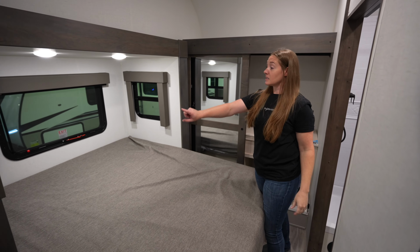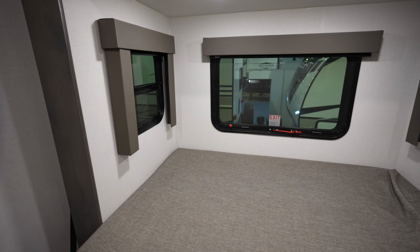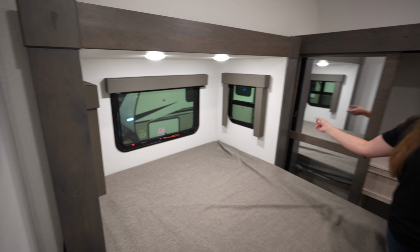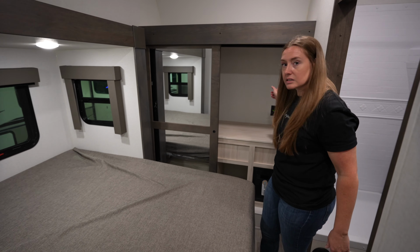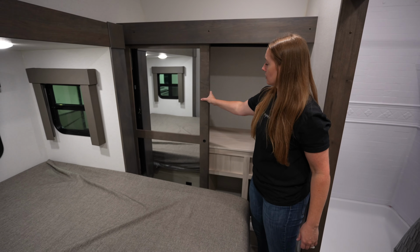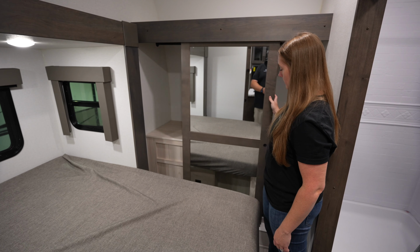Who knows? But see the windows over there? You can get a lot of cross breeze. So if you're like chasing 70 degrees and you want to open those at night, you could definitely get some good airflow. Right. And then look at this closet. It goes the whole width. You have two double doors that slide both ways.